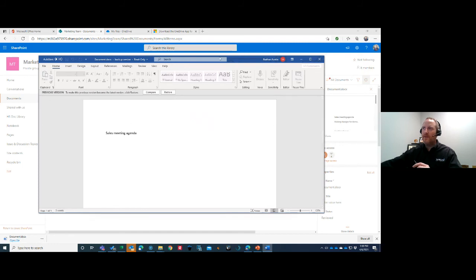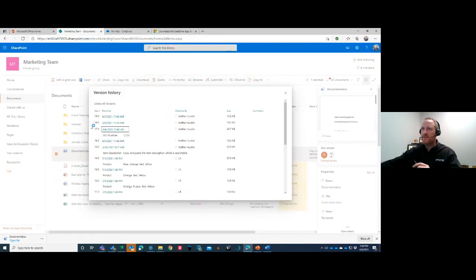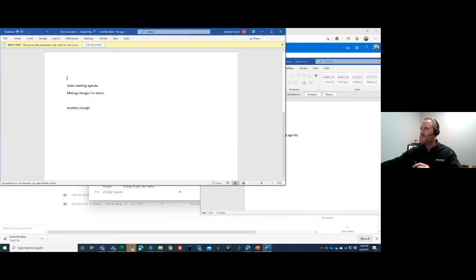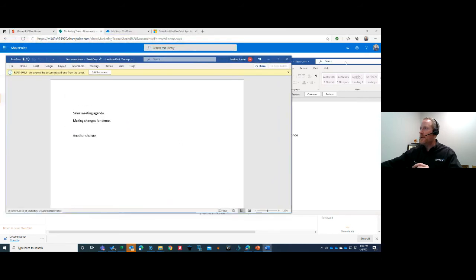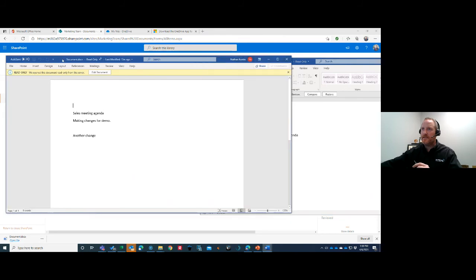Remember the other document that I had, and I'm going to open up this one too, so you can see this is the current version, right? And this is the previous version. Okay, so if I want to revert back to this one, all I have to do is restore. I'm going to close this, but you can compare them side by side to see what changed.